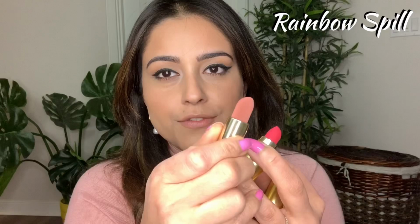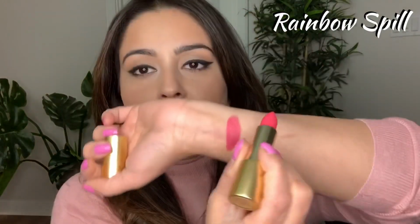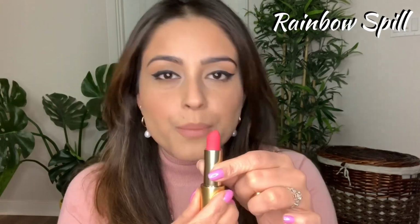So if you see, the lipstick looks a little different on the camera compared to this one, and that's because the texture on these 2 is different. So this one is this pink shade, and it's basically, oh my god, I broke it. It's basically a very neonish pink shade, and I broke it while I was swatching it. So you've got to be careful with these.